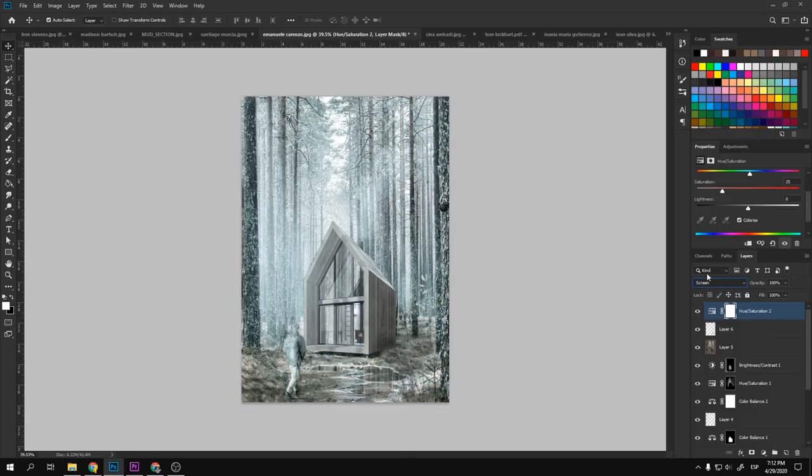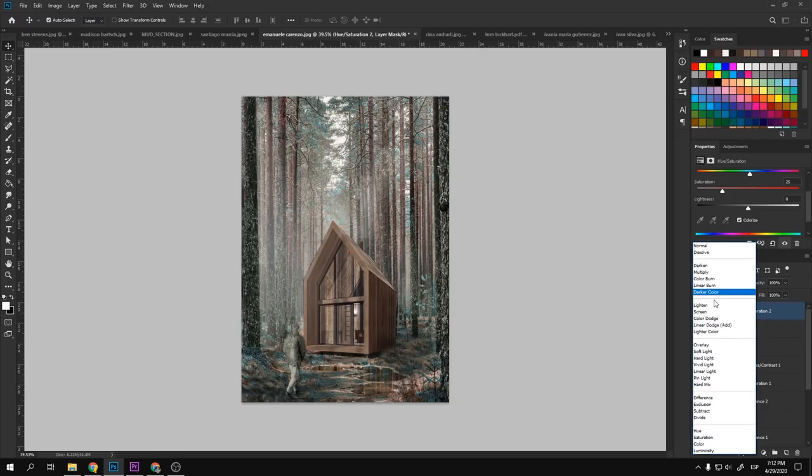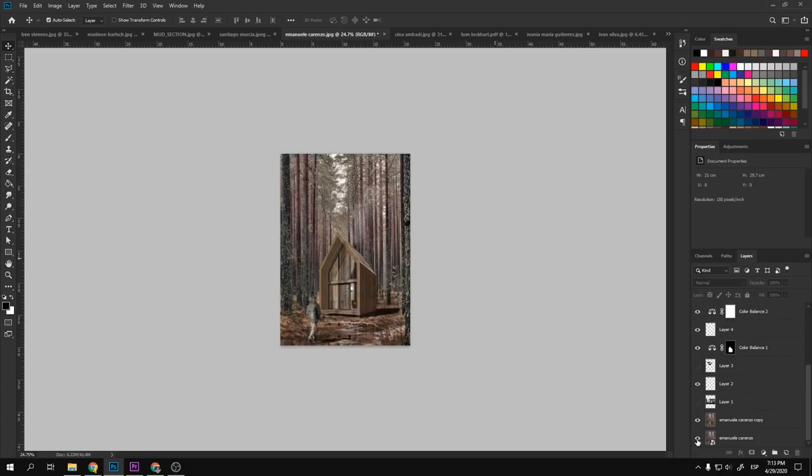And let's see. Just trying to see what color this image needs. And I think it just needs to be a little bit colder. So if we just go over here, and maybe adjust the levels a bit. So if we look at the before and the after, it looks much, much more interesting.